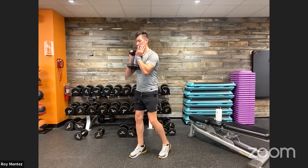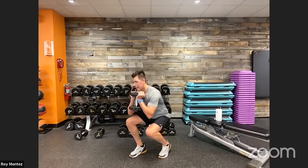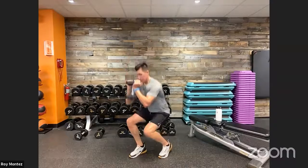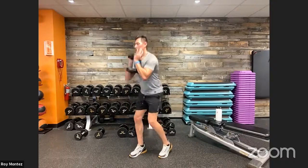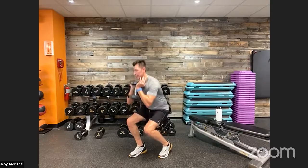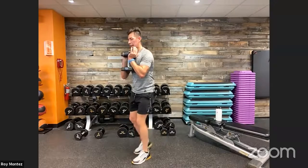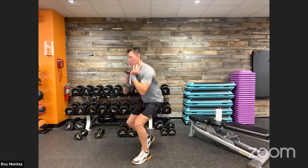We're dropping down. Engage our glutes. Engage our quads. Driving back up to standing position. Good. With our knees, try to keep our knees moving forward. Front to back here, hinging at those knees, driving back up to standing. Go ahead and alternate left leg and right leg. Good.